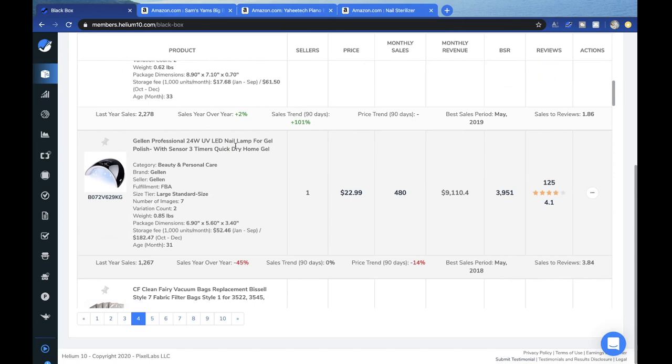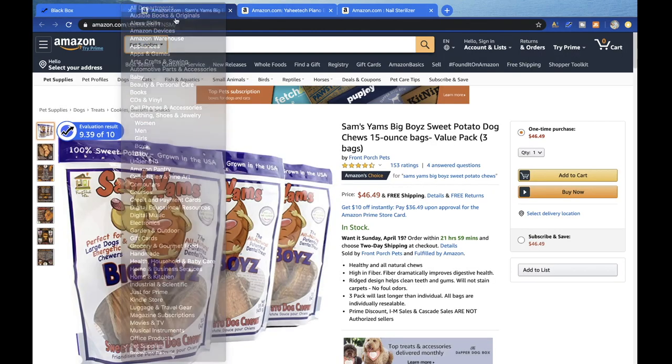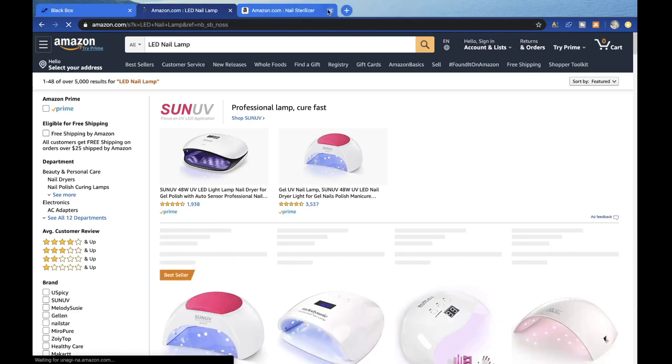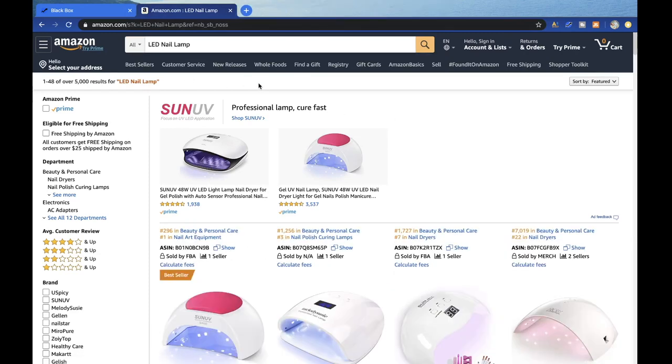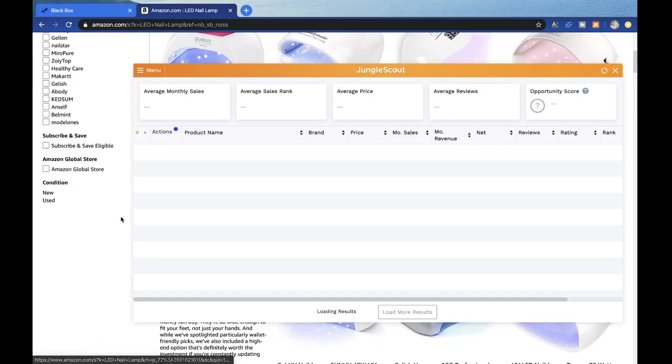What is this? Again, we have a nail lamp. This is interesting. All right, let's look at this. I like this idea. So LED nail lamp for nail polish. But let's just look at, again, under all departments, seeing how this is doing in the entire market and seeing if we're able to compete here. So LED nail lamp, hit Jungle Scout, see how these products are doing.